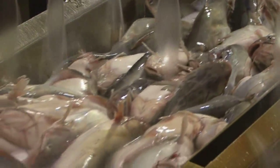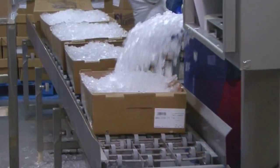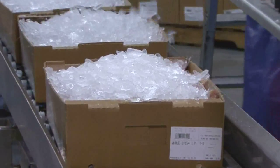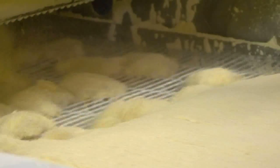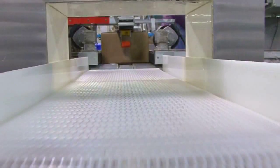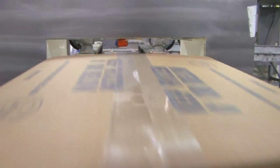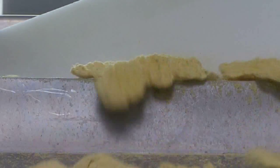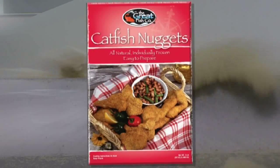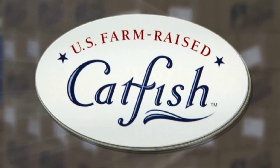The catfish are cleaned, processed, cut into pieces, sorted, and placed on ice or quick frozen to temperatures of 40 degrees below zero. This method preserves the taste and quality of the fish. The entire processing procedure takes less than 30 minutes, making U.S. farm-raised catfish among the freshest freshwater fish available. Catfish can be produced as fillets or further processed into ready-to-cook items for today's active families. Catfish farmers take great pride in providing Americans with a premium product.